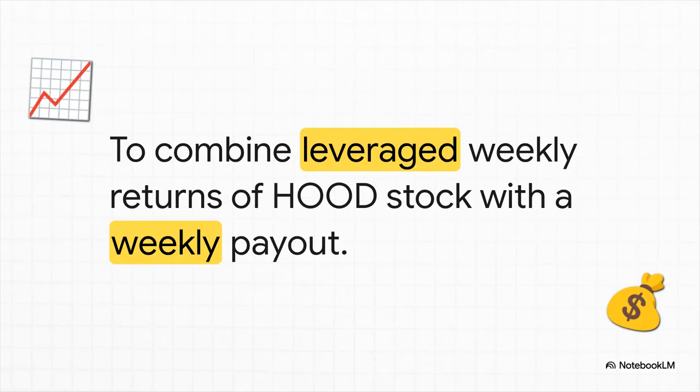So this fund is basically trying to juggle two things at the same time. First, it wants to give you leveraged returns on Robinhood stock every single week. And second, it's designed to send you a weekly cash payout. So it's kind of trying to be a growth and an income play, all wrapped into one. But as you're about to see, there are some pretty major twists here.